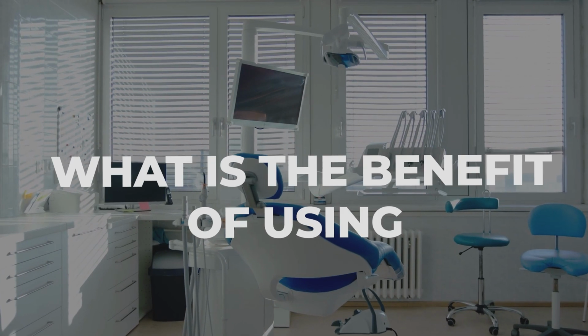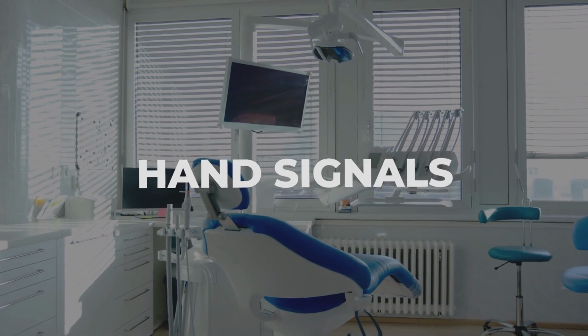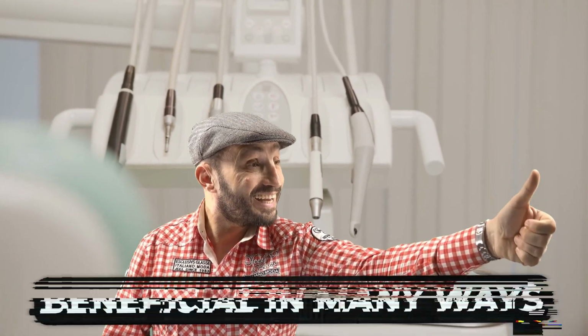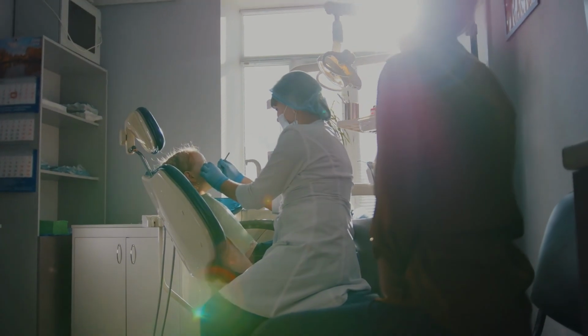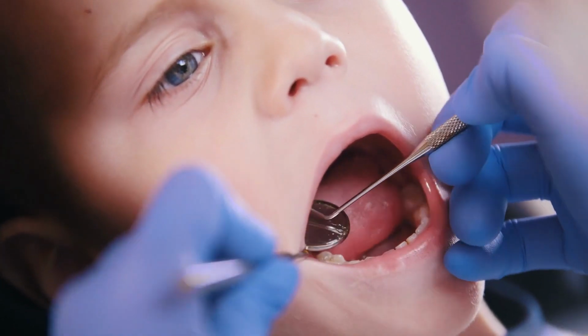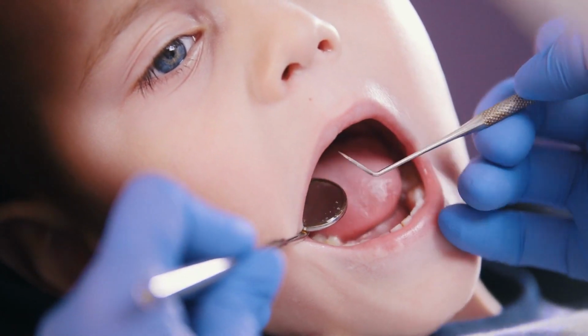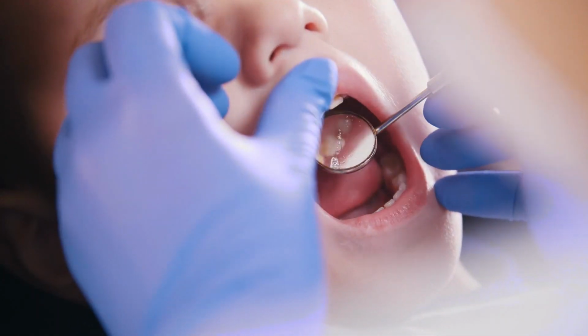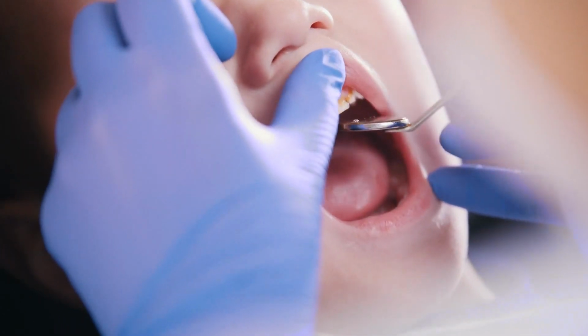What are the benefits of using hand signals in the dental office? Using hand signals in the dental office can be beneficial in many ways. First, they provide a simple way to communicate between the dentist and the patient. This can help to reduce anxiety in the patient, as they can communicate their needs without having to speak. Second, hand signals can help the dentist to better understand the patient's needs. When a patient is unable to verbally communicate, hand signals can provide insight into what the patient is feeling or experiencing. This can help the dentist to adjust the procedure accordingly.